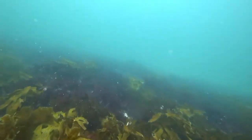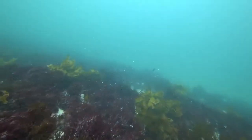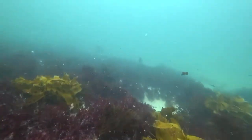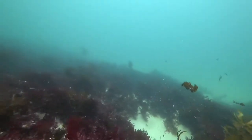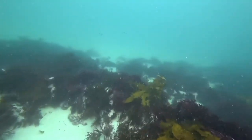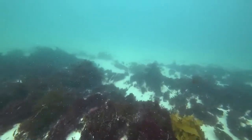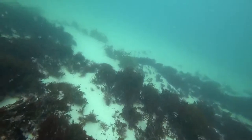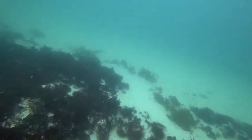Did we see a pencil urchin before? There was an urchin when you were telling your shark story. Sometimes you can find the little spines of the urchins in the sand, and you can actually write with them. I guess that's how they get the name. There you go, I did not know that. That's cool.